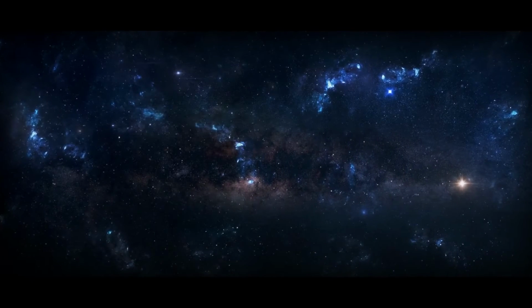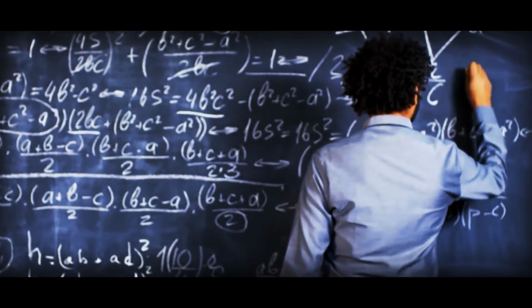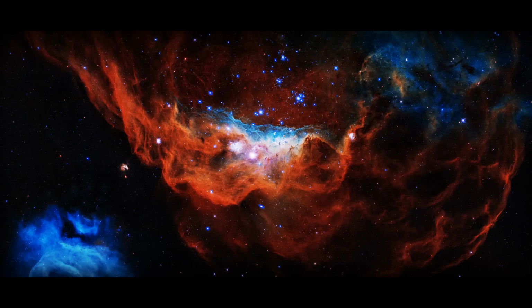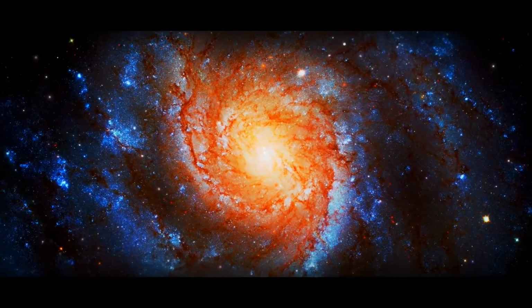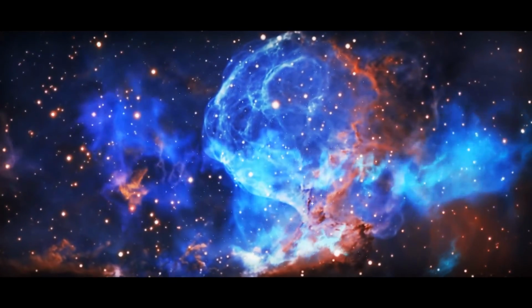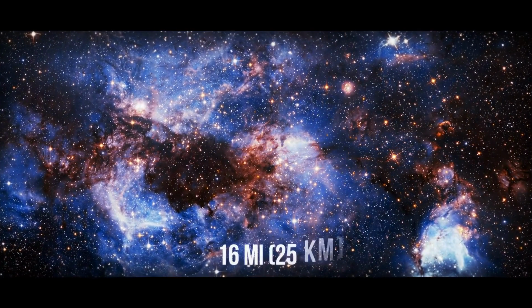Do we know the shape of the universe? Einstein had a theory of general relativity. It said that the universe could be in one of these three forms: closed like a sphere, open like a saddle, or flat like a piece of paper. Its shape determines whether it's infinite or not, and whether it will expand forever or maybe collapse at some point. The shape of the universe depends on its density and rate of expansion.